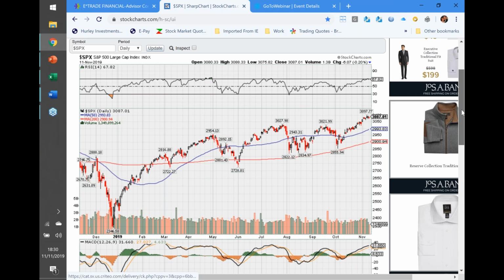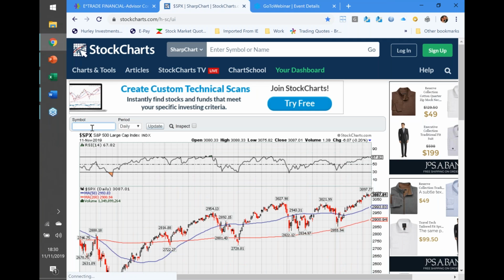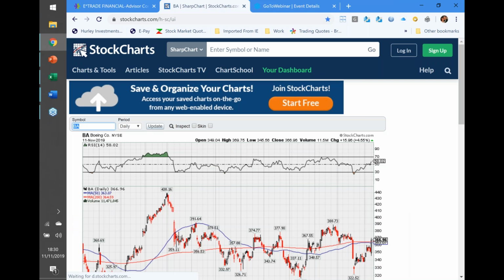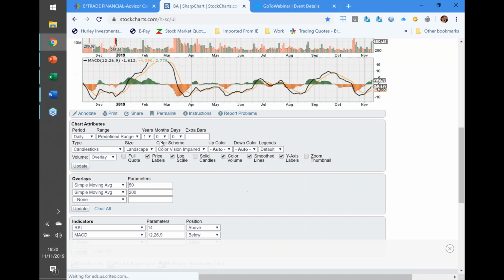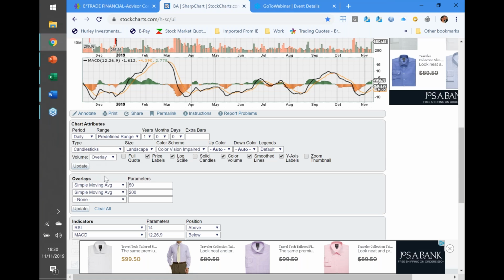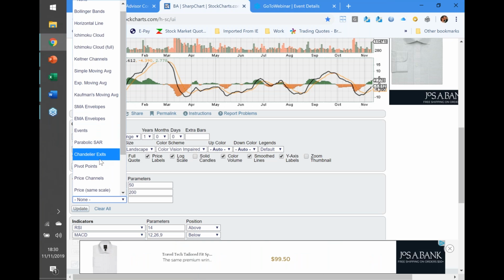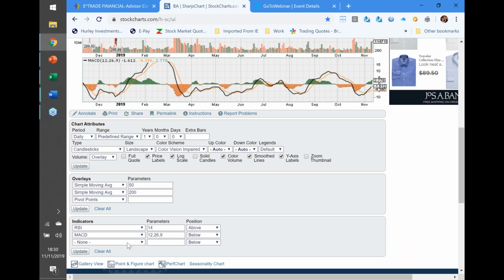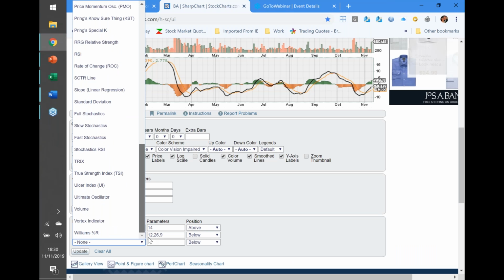So the easy money on Boeing will really be made from 330 higher or from 380 to 400 to the downside. So would I get into Boeing? The answer would be no. I would not be looking to get into Boeing here. I'd be looking for it closer to one of those other points.